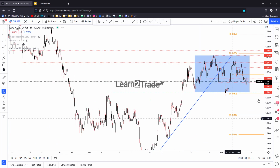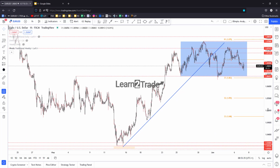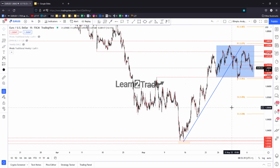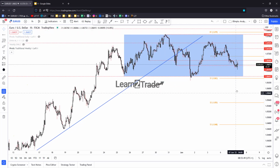So euro versus the US dollar in the short term is trapped between 1.0786 and 1.0641, and as you can see right now, in my opinion, it's risky to go short or long from here, because we don't have a clear direction, and in my opinion, only escaping from this pattern, from this range, could bring us new great opportunities.